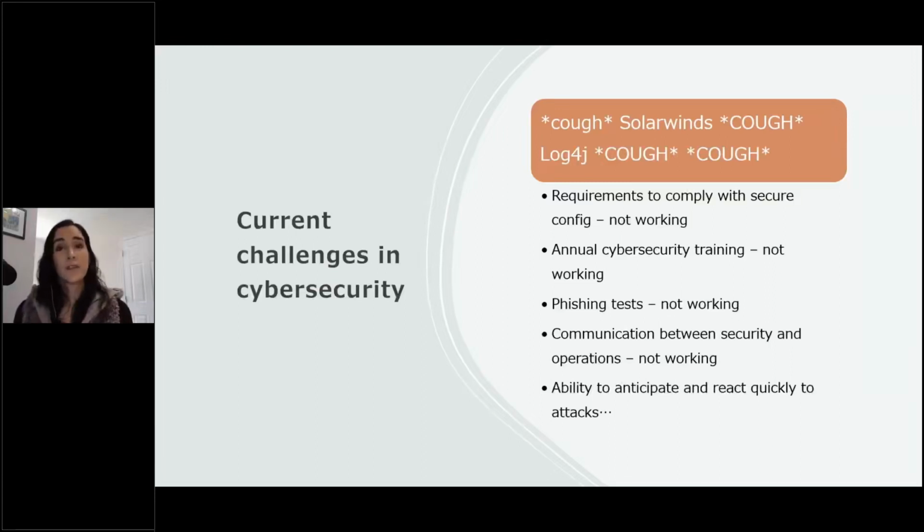Whereas a lot of general users don't. It's not necessarily a part of their job or something they think about all the time. They've got lots of other things going on. And this is where I wanted to bring in the idea of cognitive limitations too. We've got phishing tests, annual cyber training, communication for security assessments and audits, new frameworks, all this complexity added into all of our cybersecurity programs.